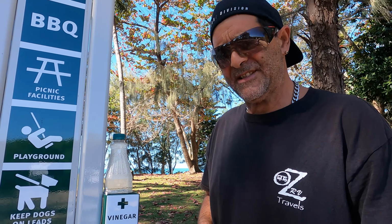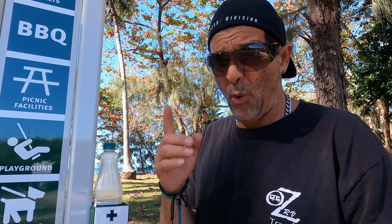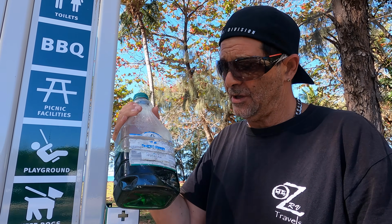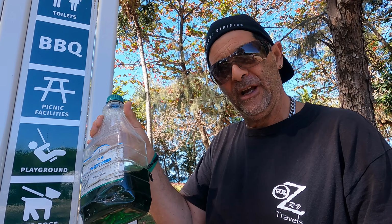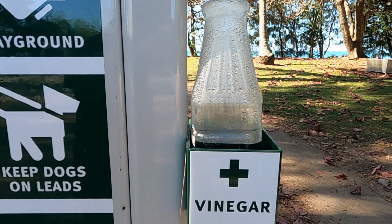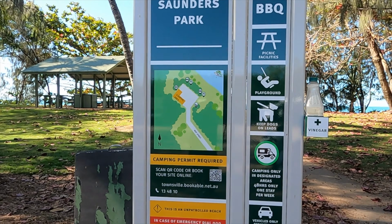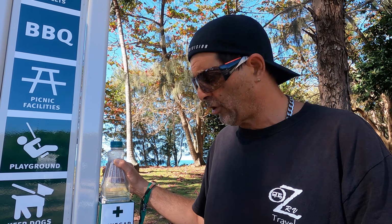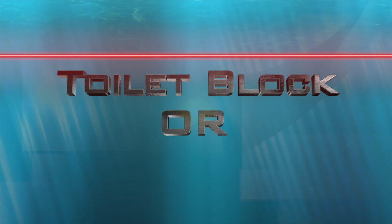Righto, it's just a bit of a heads up also. This is safety tip 101. All throughout the beaches around this area, they've got stuff like this. Now, this is green, but it says it's vinegar. That's what you've got to use for stingers, blue bottles, and the whole lot. Now, this won't work for a shark attack, or it won't work for a crocodile attack, believe it or not.